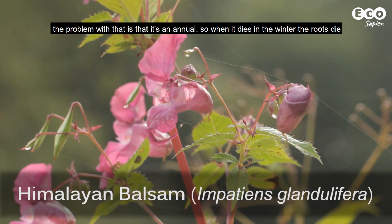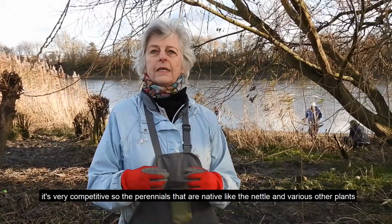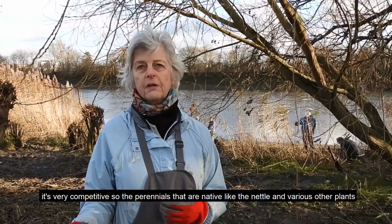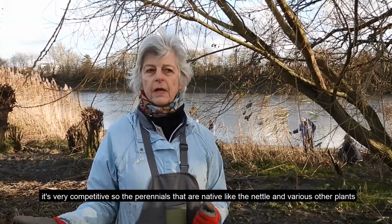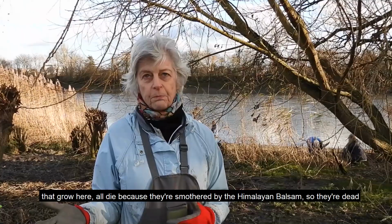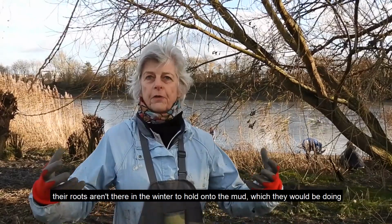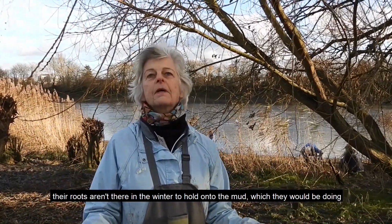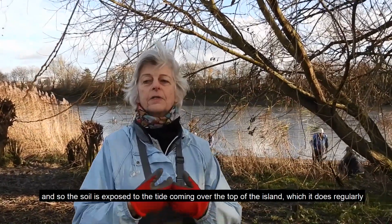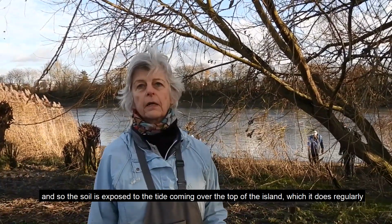The problem with that is that it's an annual. So when it dies in the winter, the roots die. It's very competitive, so the perennials that are native, like the nettle and various other plants that grow here, all die because they're smothered by the Himalayan balsam. And then they're dead, so their roots aren't there in the winter to hold on to the mud, which they would be doing. And the Himalayan balsam has taken over. And its roots die, and so the soil is exposed to the tide coming over the top of the island, which it does regularly.